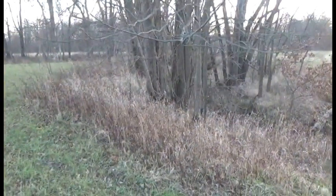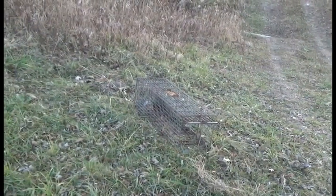But what I did here, the reason I set this trap right here is because I had a trail camera right over here on this tree, on the little clump of trees. And you don't see many coon trails or tracks here because it's all grass, but in that trail camera, I've always had pictures of coons coming right up through where the trap is. Every night there'd be coons coming through here.